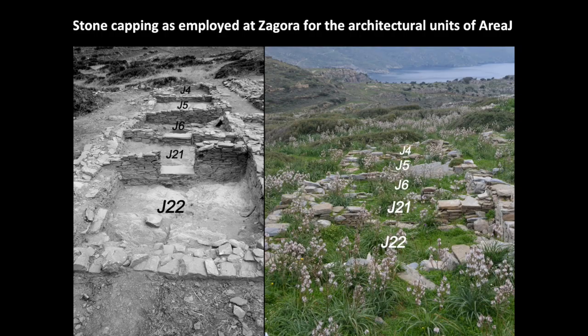A third method of protecting the excavated structures that Professor Cambitoglou's team took was to treat those structures that it was decided to leave exposed above ground by capping the walls with large stones. So just as you saw in the previous examples of the cladding technique, the lateral sides of the walls were not surrounded with stone, but the tops of the walls were covered in large stones to protect them from the animals.